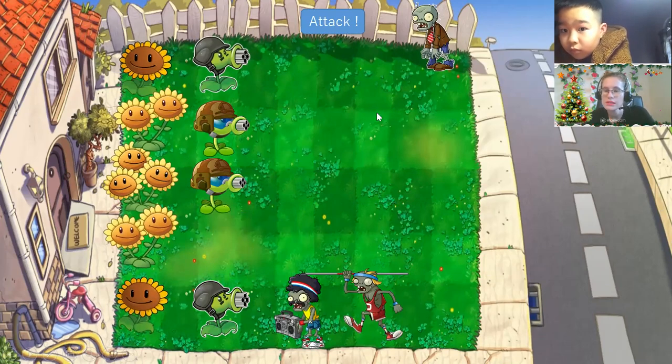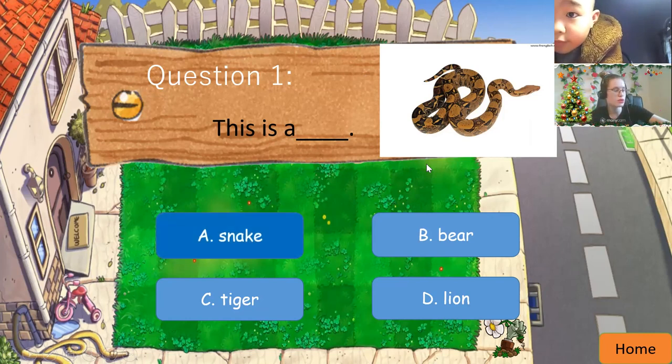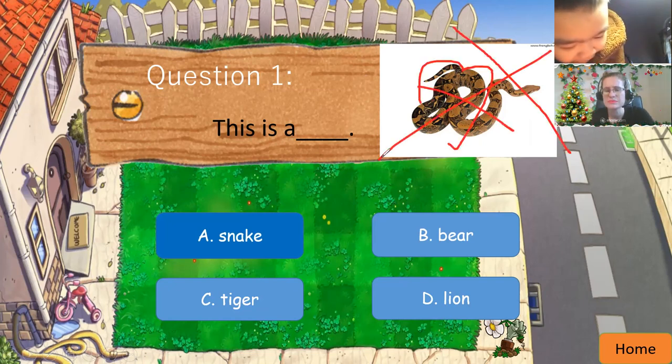This is a... Yes, good work. This is a snake. Do you like snakes? No, I don't like. Oh, no, me too. I don't like it. Okay, good work.